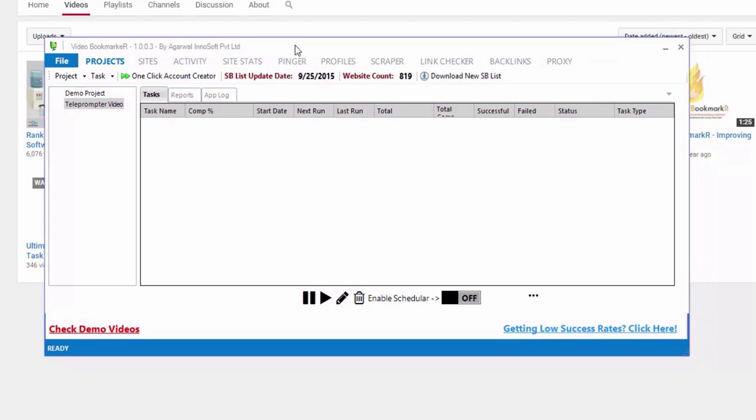Now, I will say one thing: if you've never used a link building software before, like this one, please try not to be overwhelmed by the amount of features here. There are a lot of features in this software. It's an extremely powerful piece of software.